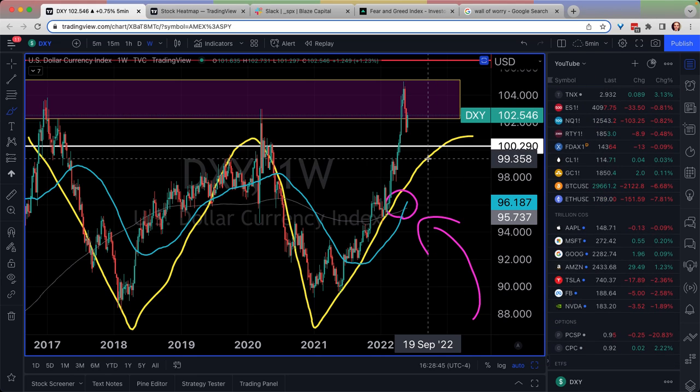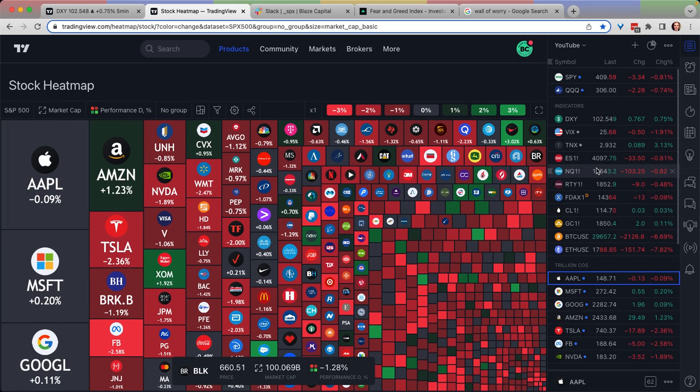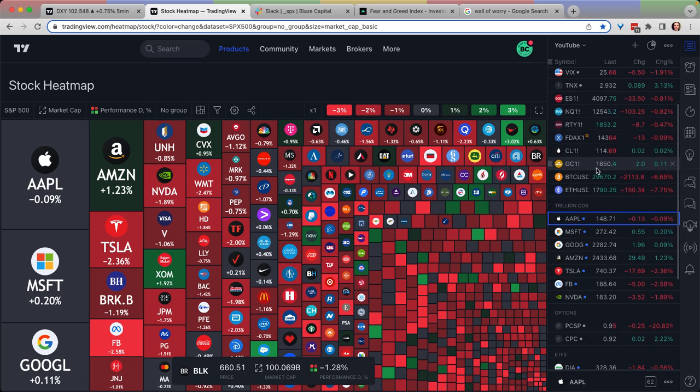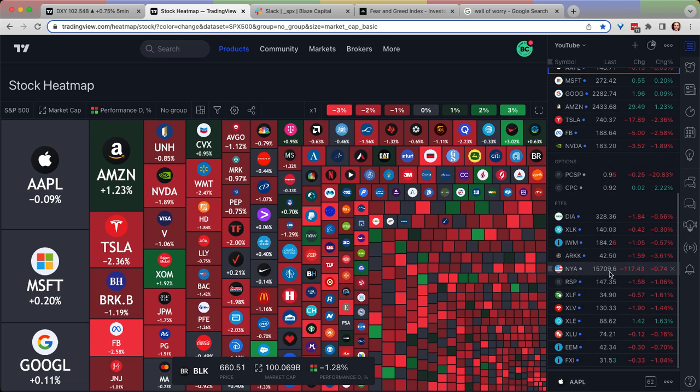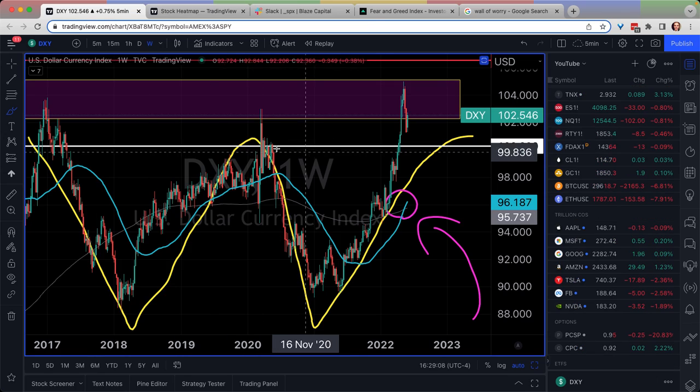And then just quickly checking in on a few more things here, again looking at the heat map, Apple, Microsoft, Google, Amazon, all the biggest companies in the stock market treading water. So the leaders are ready to lead, but the market has to give it the all clear. And then finally looking down here at the ETFs, ARK down a lot, 3.6. XLF down 1.6, XLV down 1.4. And the Russell only down by 0.5%. So we're getting a lot of mixed signals here.